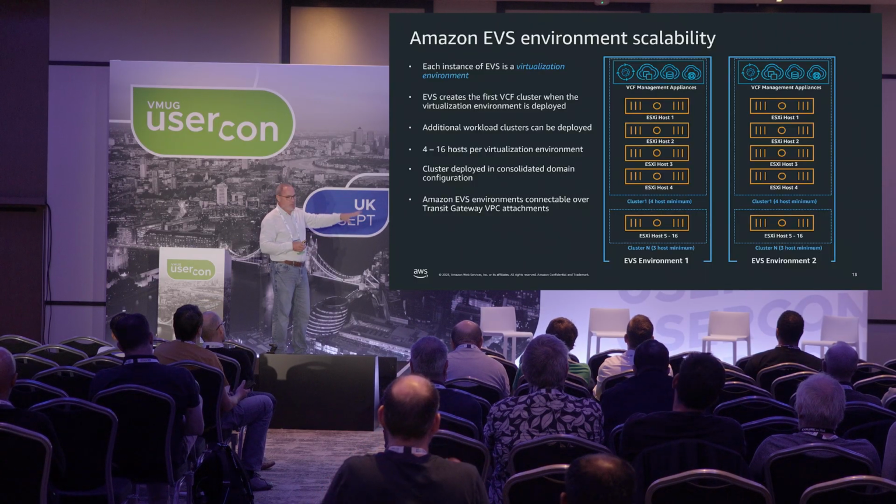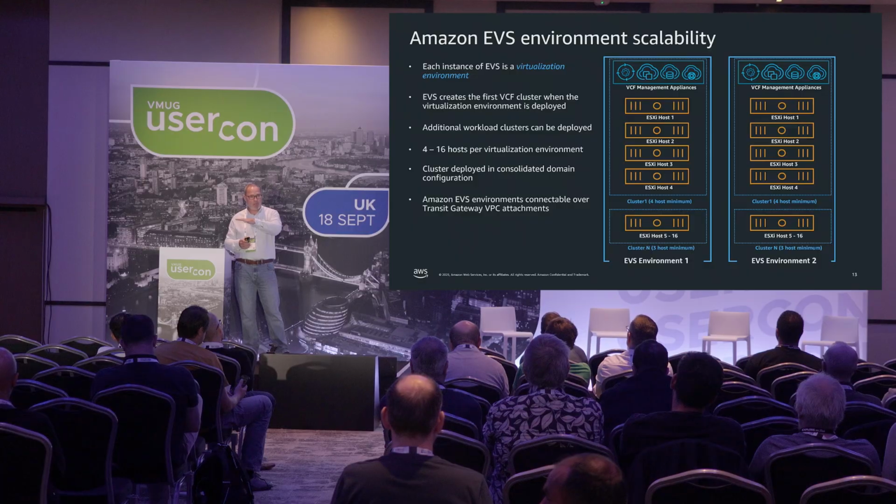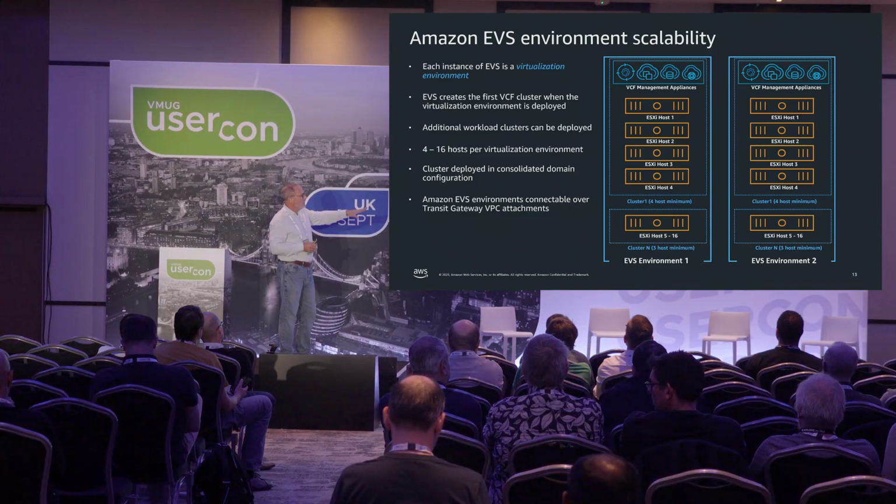You could see it as if it was a VMware cluster. And then if you get to the point where you want to go beyond 16, you build a secondary EVS environment and a tertiary EVS environment. So that, from a rack perspective, is what is supported now in GA.